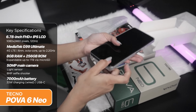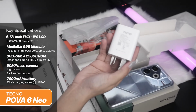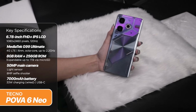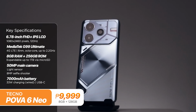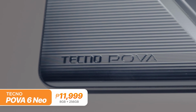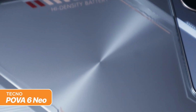The biggest difference is the Pova 6 Neo's battery, rated at a whopping 7,000 mAh capacity paired with 33 watts of fast charging. It comes with two configurations, a 128 gig trim priced at 9,999 pesos and a 256 gig option coming in at 11,999 pesos. Both these versions get 8 gigabytes of physical memory or RAM.